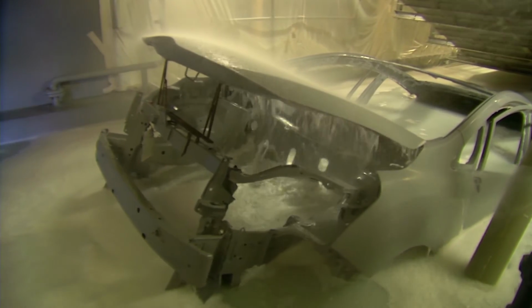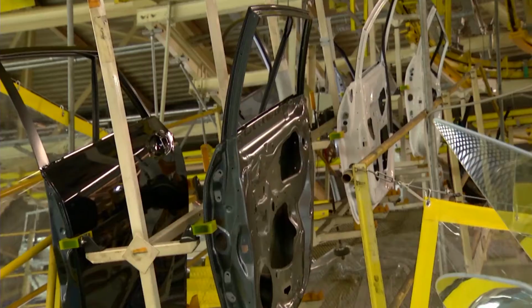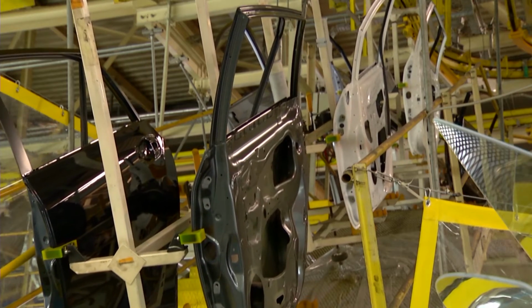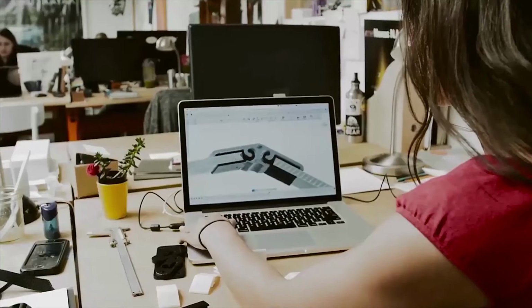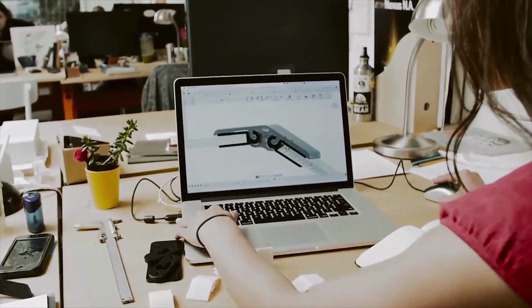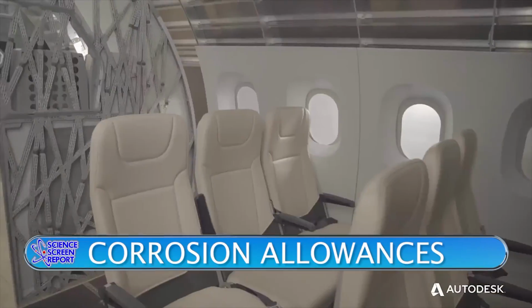Besides protective coatings, engineers can design to more efficiently handle corrosion. For example, draining water at the bottom of a car door can help prevent corrosion in future models. Also, by over-designing, engineers may add extra metal to a platform to compensate for a corrosive environment. This is known as corrosion allowances.